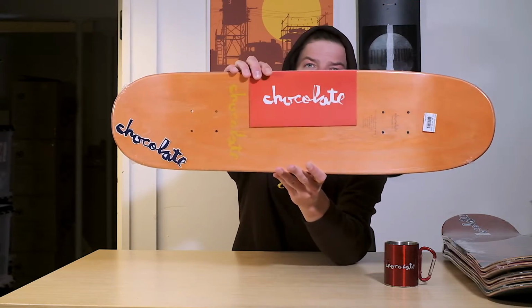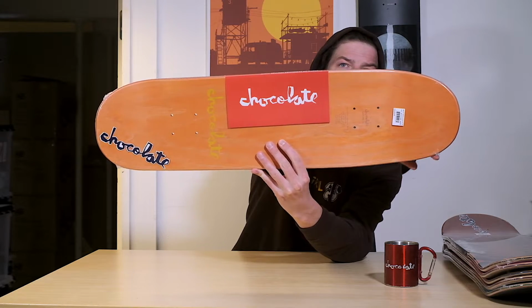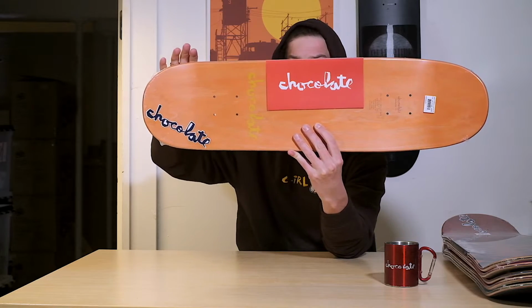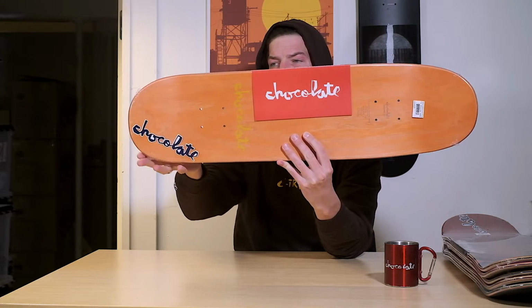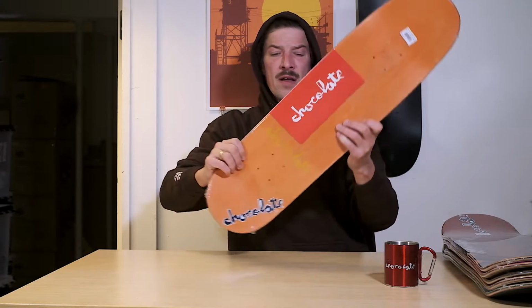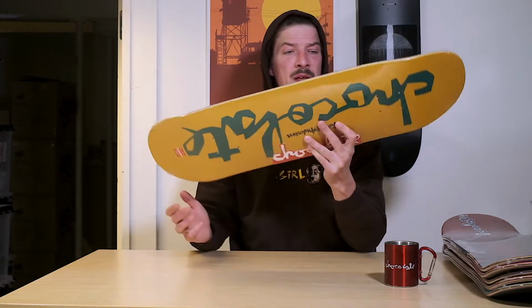So, last but not least, we have this one, the Kenny Anderson Skittle shape. This is a shaped board. Hope you can see that. Like that. The nose is a bit long and a bit more pointy, squared out on the side. The tail is pretty standard. I feel like it kind of feels like the same tail as the GO33. The wheelbase on this one is only 14. The board is 31.6 in the length.